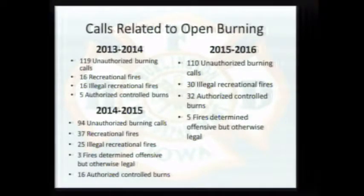So our calls related to open burning, and that includes leaf fires, brush, anything that's out in the open. Those are the 3 years there that I have compared, and there really hasn't been an uptick since we started doing recreational fires. Those are our fiscal years. So fiscal year 2014, we had 119 unauthorized burning calls.